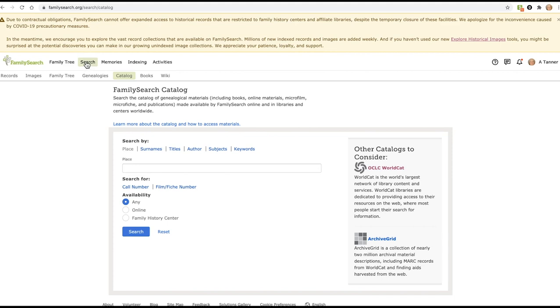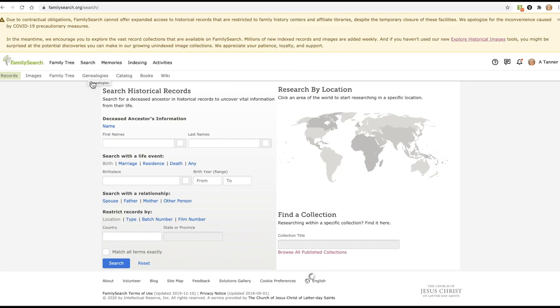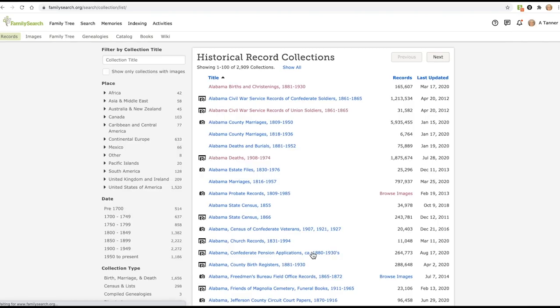The next place I'd like to do is search records. This is where you search for all the indexed records by putting in a name, and there are different search techniques that you can use to find your family. It can just be a gold mine if your records have been indexed. So this is another good place to start in addition to the catalog. But what I'd like to show here is browse all published collections.